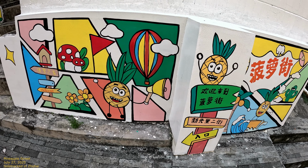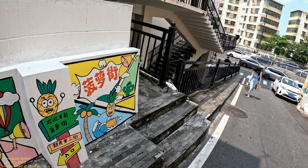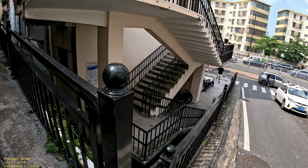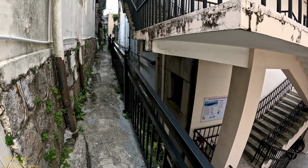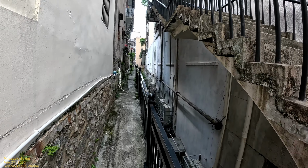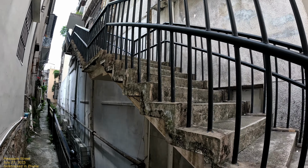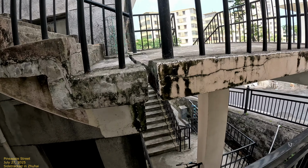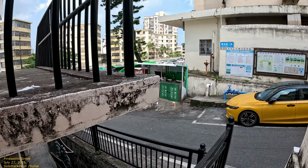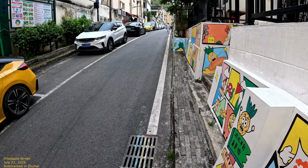Yep, so now you saw it up on the map, so you can see there's even a little welcome sign. And there's also these little alley things. These aren't part of Pineapple Street, but I am curious to go down and explore and see where they do go. But there's a lot of stairs here. But yeah, the ocean is right over there, and I feel like this area right here, they designed it with all the pineapple for some reason.